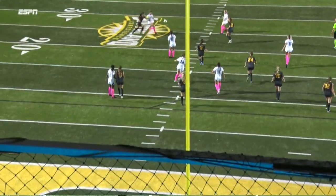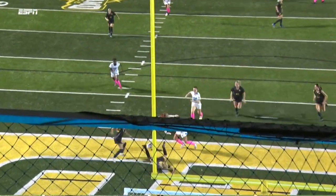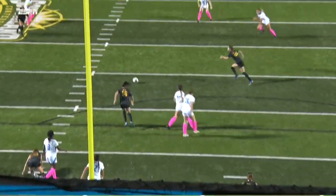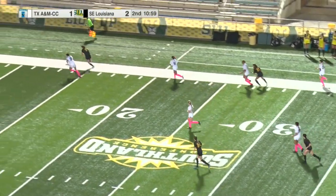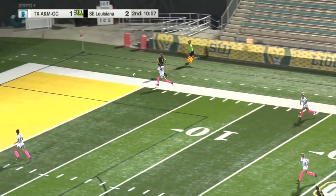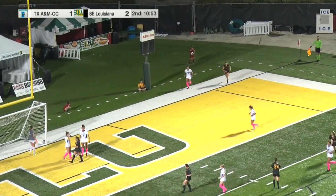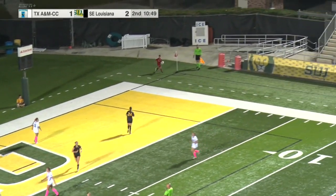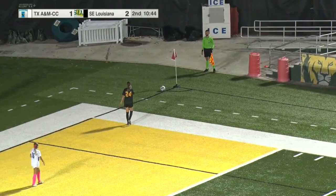Here's the replay, I think. And you see Fish trying to shield off. And, yeah, that was Holly Rowe. Or it may have been Haley Gill, confused with the twins. But anyway, Southeastern on the counter. They'll earn themselves a corner. Yeah, but that all started again, we talked about the play of the goalkeepers, just as we were talking about, Griffin comes up to make that save.